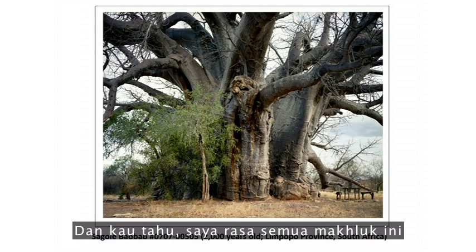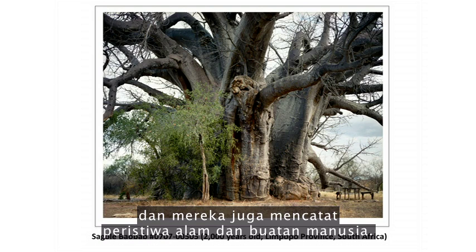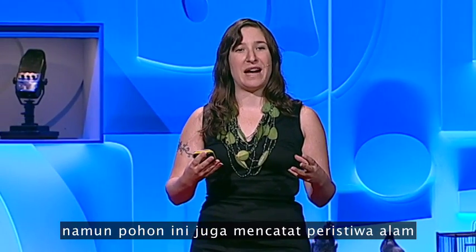And I think of all of these organisms as palimpsests. They contain thousands of years of their own histories within themselves, and they also contain records of natural and human events. And the baobabs in particular are a great example of this. You can see that this one has names carved into its trunk, but it also records some natural events.